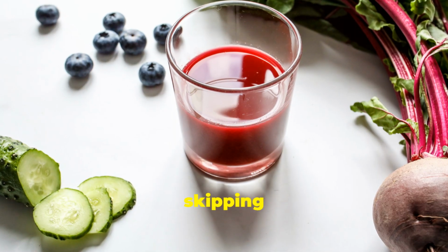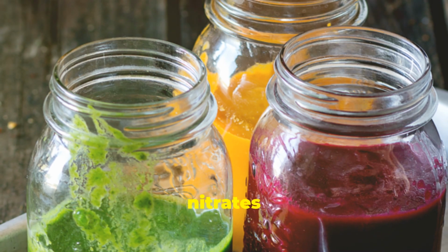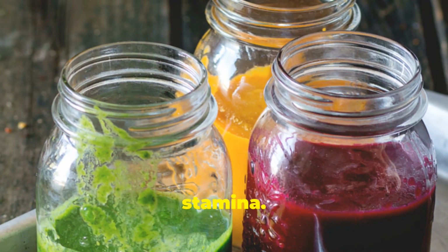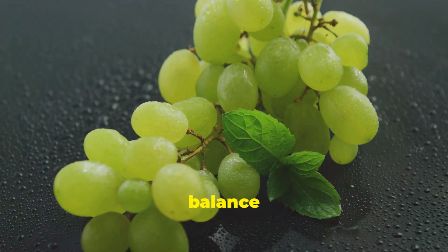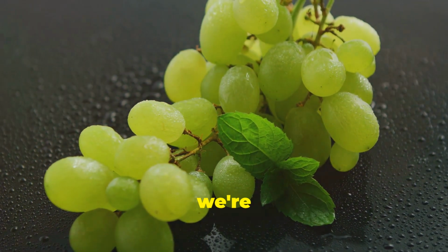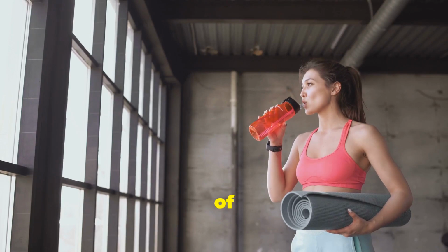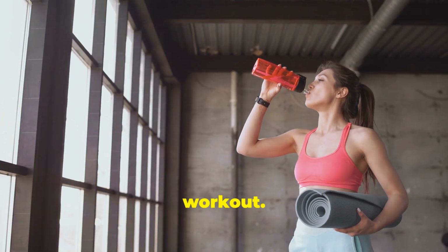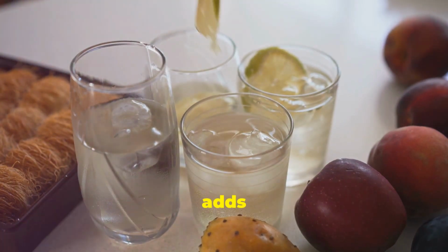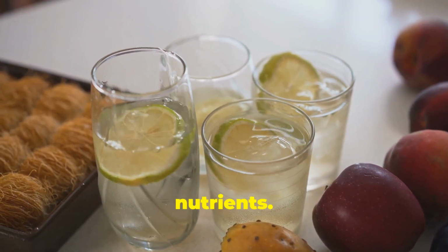Don't even think about skipping this one. Beetroot is a nutritional superstar, packed with nitrates that improve blood flow and boost stamina. Trust me, you'll be amazed at the energy boost. To balance out the earthiness of the beetroot, we're adding a handful of sweet, juicy grapes. They're a natural source of electrolytes, which are essential for hydration, especially after a workout. A squeeze of lime juice adds a refreshing zing and helps your body absorb all those wonderful nutrients.